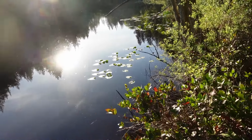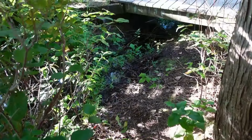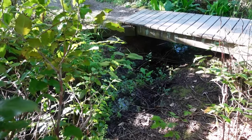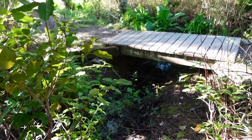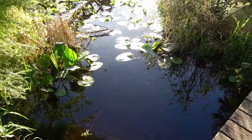We're looking for some wildlife out here, but have yet to find any. So we're trying to sneak up on some frogs here, but we're not having much luck. Probably wouldn't be hiding here in the shade, but there's the bridge. So we're gonna keep this running, see if we spot any frogs.